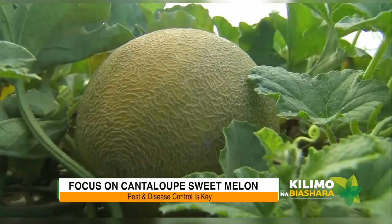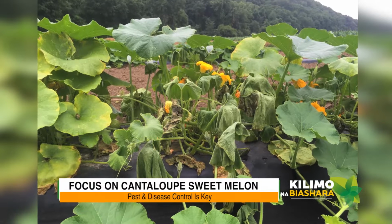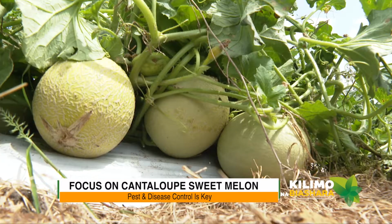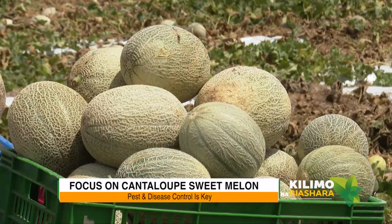One is Fusarium, bacterial wilt. We also have diseases like powdery mildew. Now alternaria, you can see it's a serious one. So focus on production. Let it be a variety that will give you good quantity fruits.